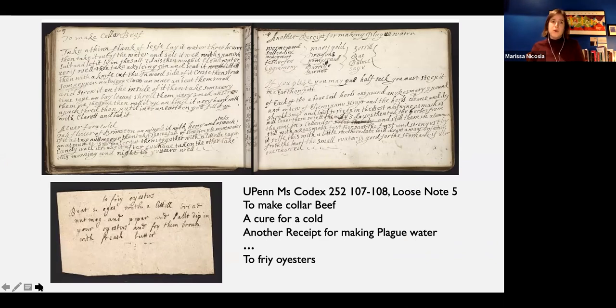So there's a recipe here to make collar beef, a second recipe, a cure for a cold, a third recipe, another receipt for making plague water. So we have two recipes for medicine and one recipe for food, all kind of grouped together. Also on the bottom image from the same manuscript, there's a small recipe to fry oysters. And this recipe used to be affixed with pins to the manuscript. And you can actually see the holes still where I'm moving my cursor.